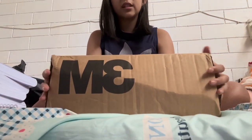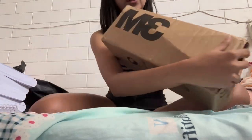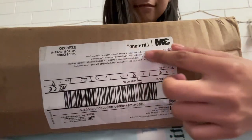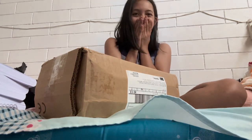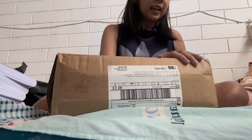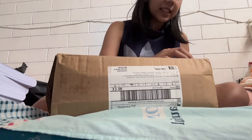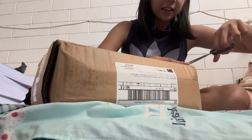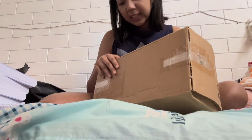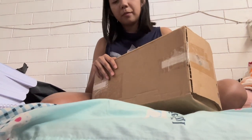I bought this on Shopee, and the reviews are legit naman. As you can see from the box, it says 3M or MT. Oh my God, thank you for this. So this is a Littmann Classic, the classic. Classic 3 ba to? It is the Classic 3 Stethoscope.